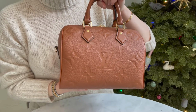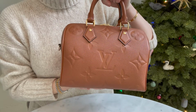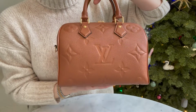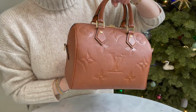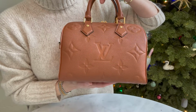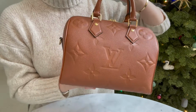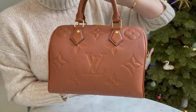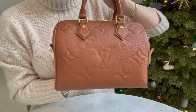Hi, so today I'm going to be talking about my Speedy B25 in the Cognac Empreinte leather and why I love this bag so much. It has become my everyday grab and go bag. So this Louis Vuitton Speedy Cognac Empreinte has been my gateway back to Louis Vuitton.